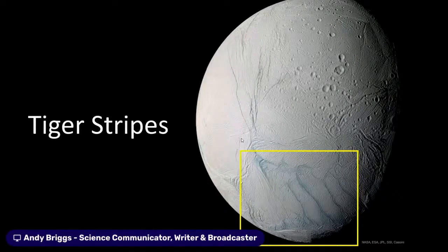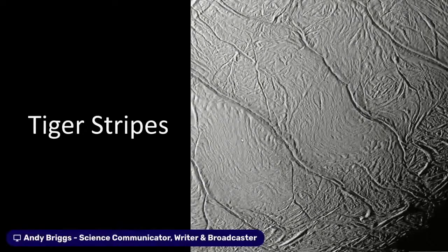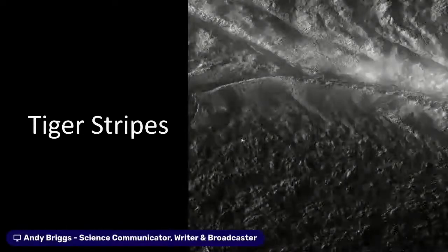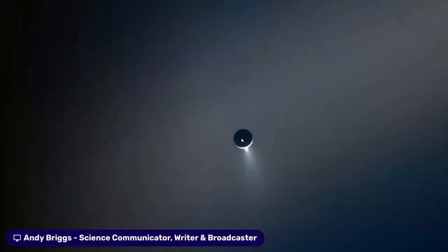And this was a complete revelation that nobody really expected to see this activity on this moon. Here's a close-up of those tiger stripes, and there's actually one closer, and this is a Cassini image, and this is, I think, a really dramatic image of one of those tiger stripes. And obviously, this is something that was not well understood.